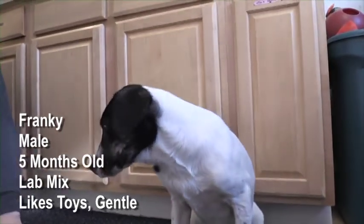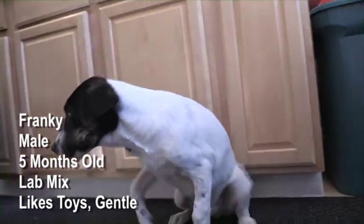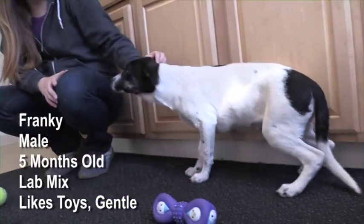This is Frankie. He's 5 months old, a lab mix. He's a bit shy, he likes toys, and he's very gentle.